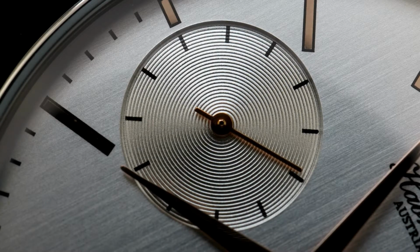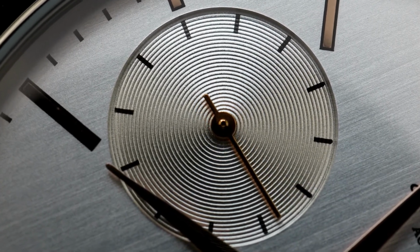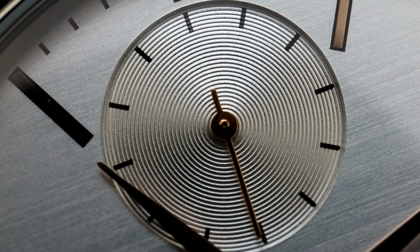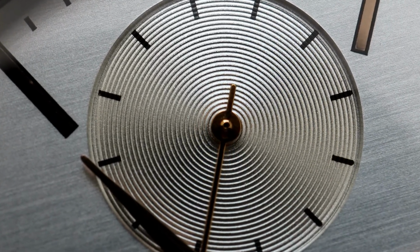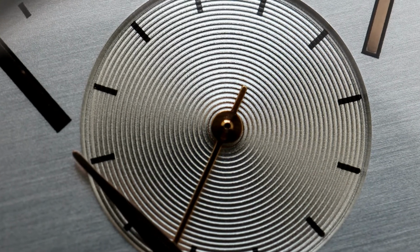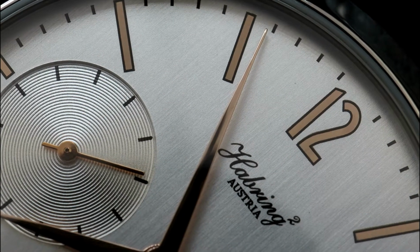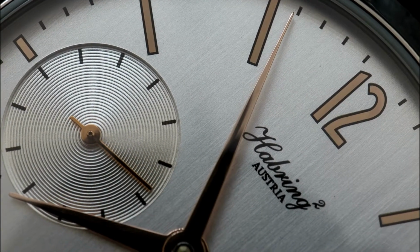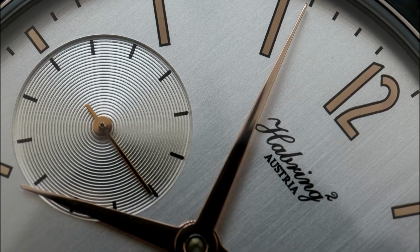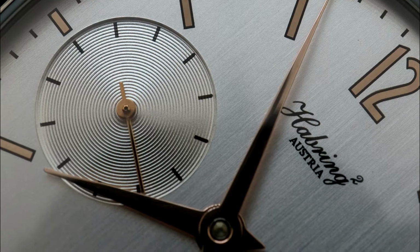I like the use of asymmetry because you can see that there's a large sub-seconds register that's been shifted to the 9 o'clock side there. And there's nice concentric circles that emanate out from the center of that subdial. And you can see that there are hash marks at every 5-minute index, so you can see what second it is fairly easily. And there's also a simple running minute track around the periphery of the dial as well.